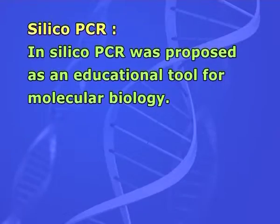In silico PCR, digital PCR, virtual PCR and electronic PCR refer to computational tools used to calculate theoretical polymerase chain reaction results using a given set of primers to amplify DNA sequences from a sequenced genome or transcriptome. In silico PCR was proposed as an educational tool for molecular biology.